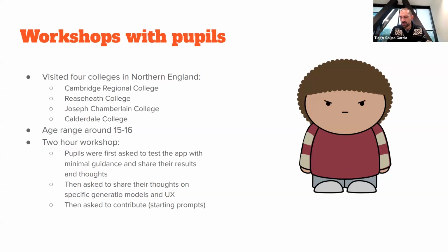The age range of those pupils was around 15, 16, which is a little older than the target audience of the Creativity Engine, but it was mostly due to the availability that the teachers who were involved in the project had and the classes that they had to share it with. The workshop that we did was a 2-hour workshop in which they were first asked to test the app with minimal contextualization. It was just like, go to this address, play around with it, see what you can find. And then they were asked about ease of use, about what they thought about it, which was kind of the general first question. Then we had different sessions in which I had different versions of the models for them to try, to see if there was any perceived difference in the results.